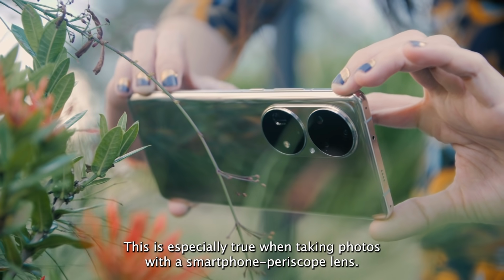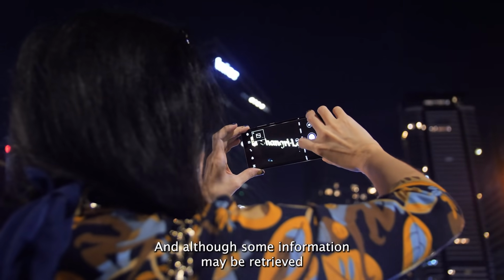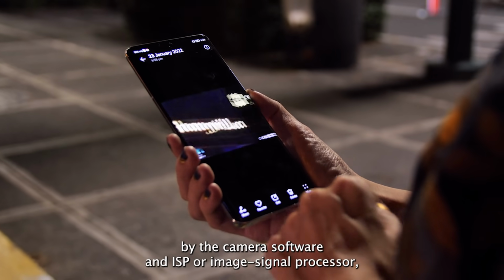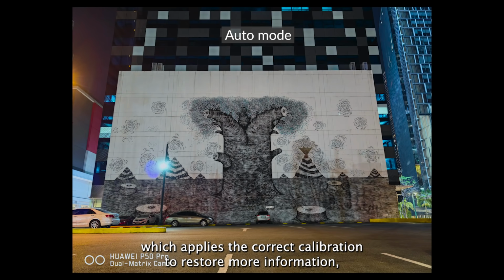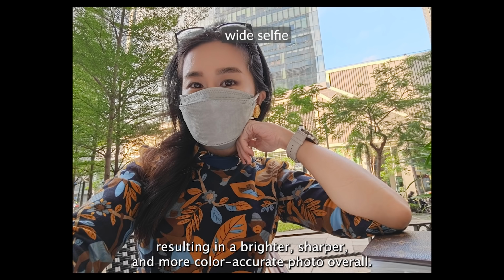This is especially true when taking photos with a smartphone periscope lens. And although some information may be retrieved by the camera software and ISP, or image signal processor, only about 60% of the information is usually retained. But thanks to Huawei's XD Optics technology, which applies the correct calibration to restore more information, the P50 Pro can mitigate the effect of information loss, resulting in a brighter, sharper, and more color-accurate photo overall.